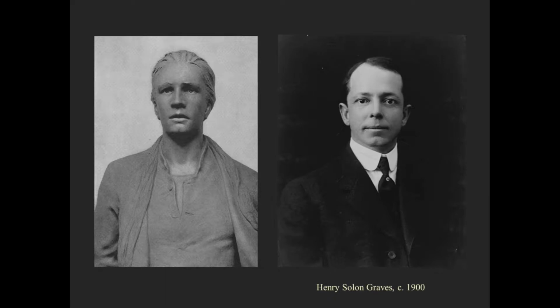But at the same time, I really think Hale is a double for this great love of his life, Henry Solon Graves, who was the dean of the Yale Forestry School, and they spent a lot of time together up at the homestead. Graves is married, but nonetheless, they have a very close relationship. Seymour describes himself as a lifelong bachelor.